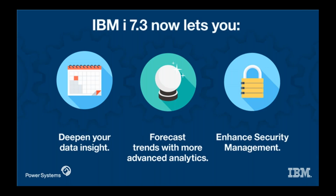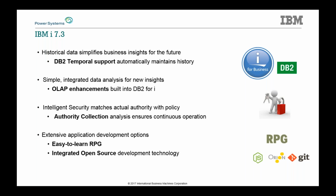It allows you to have a security management tool that proves to your auditors that you've got things secured properly, and you don't need an external device interrogating your security to determine whether you've secured things properly, and you can prove that on the system, for example. So our temporal support and our OLAP, or analytics support, built into our database allows people to do things with their data that they would have previously thought, oh, I have to go get a different system to be able to do this. Authority collection, again, allows you to prove to auditors on your system, I've got my data and my software secured exactly the way it should be, and you don't need to have some external thing proving that to you.